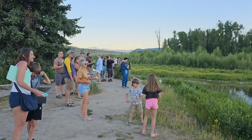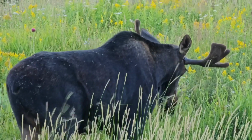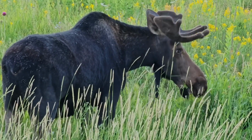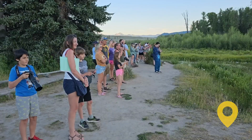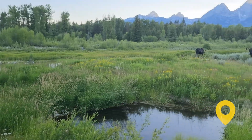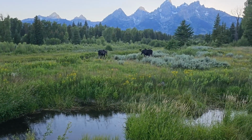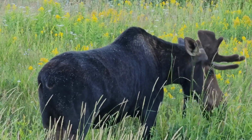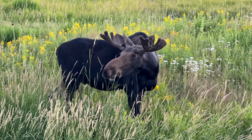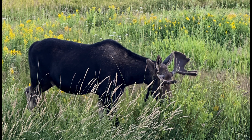I used the Galaxy for most of my shots here as it has a stronger zoom than the iPhone 14, getting me way closer to the subject. Photo tips: be quiet and snap a lot, please. In the case of wildlife, you're looking at luck. Just frame your shot accordingly and hope for the best. You could also try burst mode if the animal is moving fast, but in this case, the moose was pretty content just drinking water and eating grass.